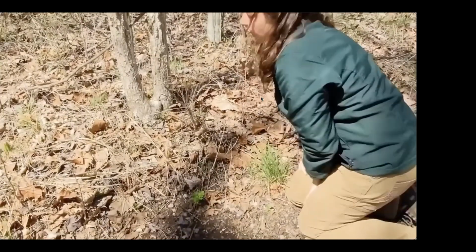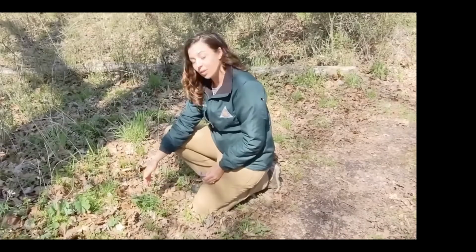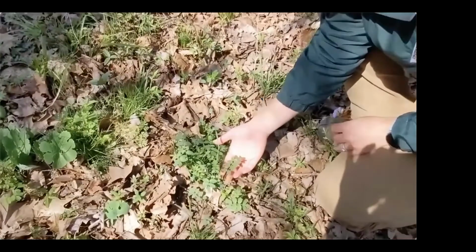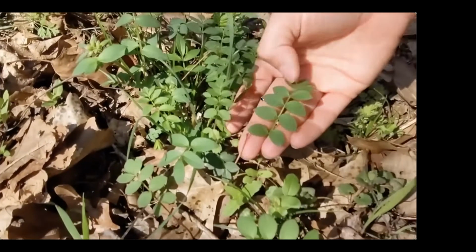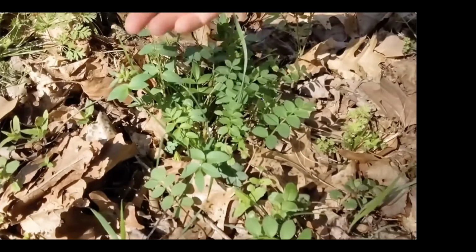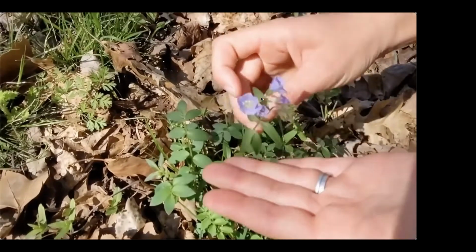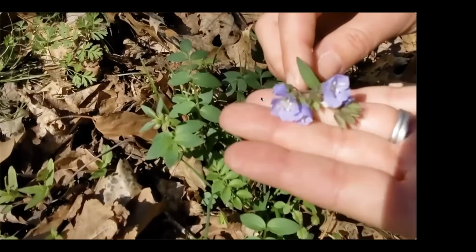All right, so here we have Jacob's Ladder, which is a really interesting spring ephemeral. You can see this whole thing is a leaf with these little opposite leaflets. So that really sets it apart and makes it easy to identify. This one isn't quite ready to bloom yet, but here's some blooms from another one that we saw. These beautiful little pale purple, kind of pale blue blooms. And they're really popular with bees. It's a great bee pollinator plant.